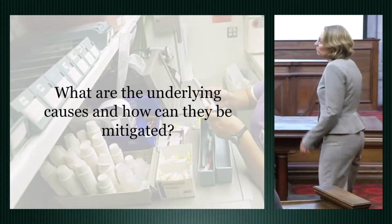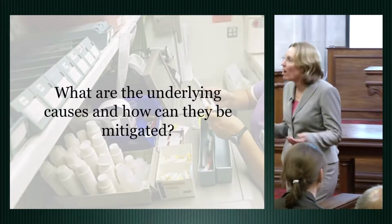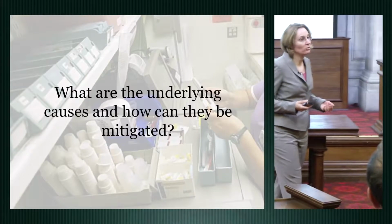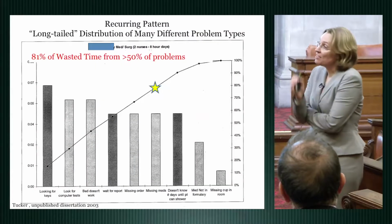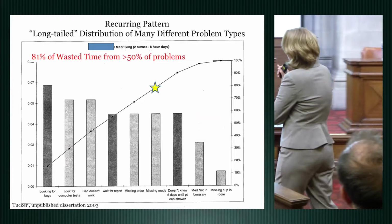Okay, so that was kind of my dissertation. So then the question is, okay, so why are all these things happening? Why do hospitals have a bunch of these problems? And what do we need to do to try to remove the underlying causes so they don't happen again? I think it's difficult. And so this graph here is data from my observations.